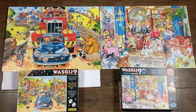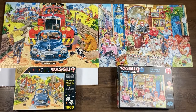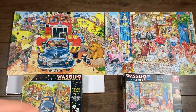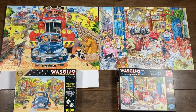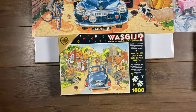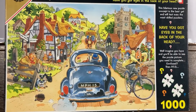Finished puzzles, which for the purposes of this comparison I've had to put on the floor as the only surface that I've got that's big enough to cover the whole two puzzles and the boxes as well. Before I kick off with the direct comparisons, I wanted to start with just a wee rundown of the box picture versus the actual solution to the puzzle.